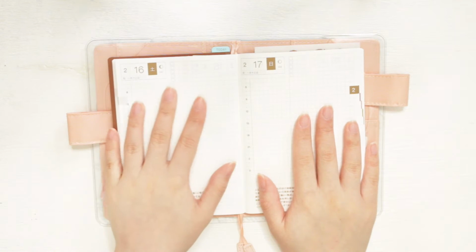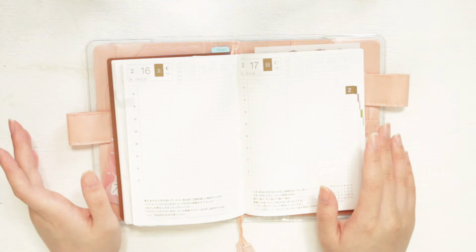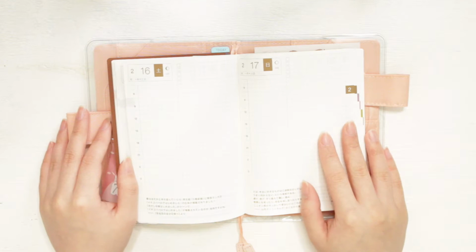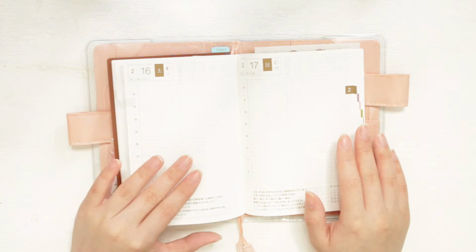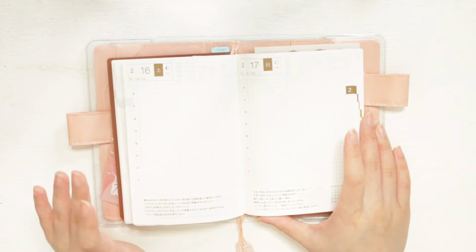And I really like to write quite a bit. I like to really journal about my day, not just a couple words to sum up my day. So I really like the spacing of this grid, and I just really like the format of it.